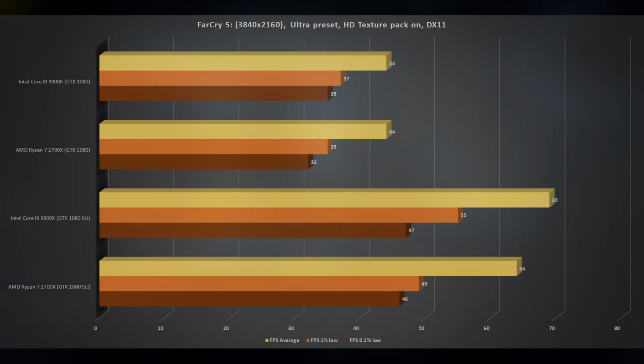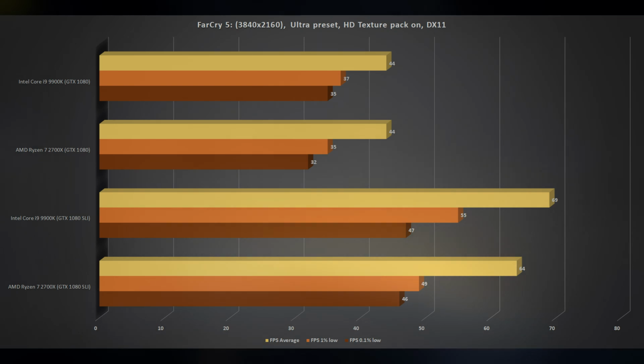On 4K, Ultra Preset, DirectX 11. This game only has DirectX 11. You would still experience some stuttering, as you can see, on 4K, on SLI as well. You're not going to hit 60 steady. So it will drop.